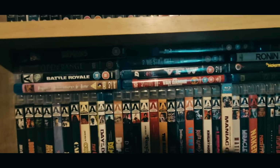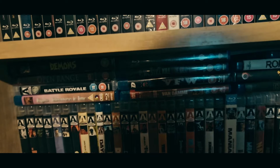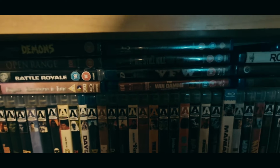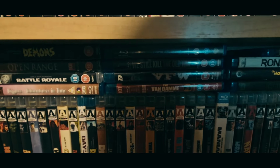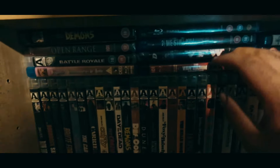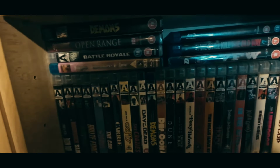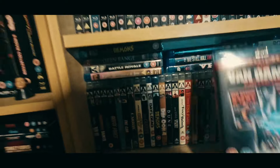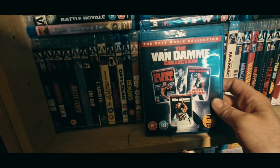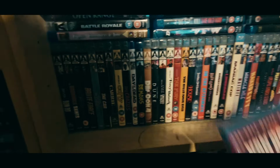Then we have Interview with the Vampire, We Still Kill the Old Way, VFW, great movie, worth picking this up if you can find it cheap. I think this was $3.99 or $4.99 on Amazon when I picked it up. And then we have the Van Damme collection, which has 3 movies: AWOL, Death Warrant, and Black Eagle. Out of the 3, I'd say probably Death Warrant was the best.